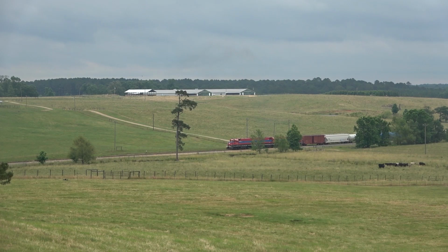Another scenic view of the L&W is the LSU Agriculture Hill Farm Research Center just south of Homer. This would be where I would finish filming for the day and head back home.